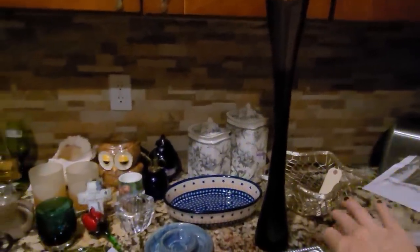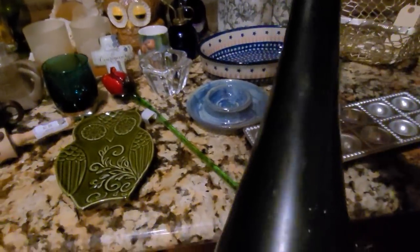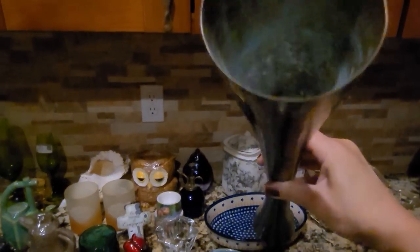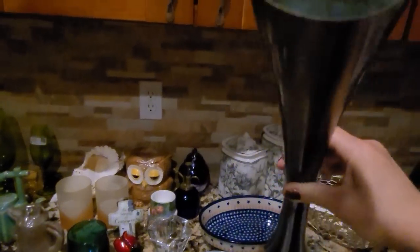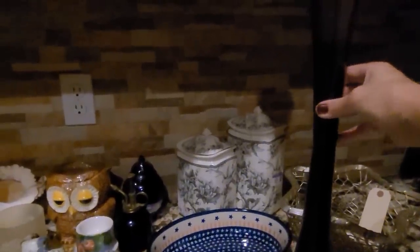This is one of my favorite finds of the day. This absolutely beautiful copper vase. It's two-tone on the outside, sort of a really dark bronze and a darker bronze. Just gorgeous. It is somewhat tarnished on the inside, but it would look absolutely fabulous in a staggered display of different heights. I paid $3 for it, and I am going to ask $25.